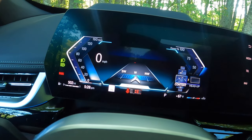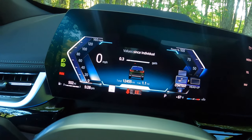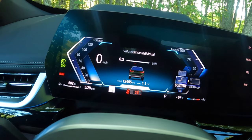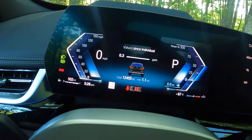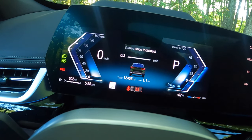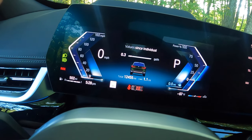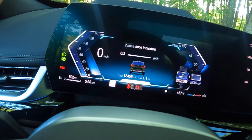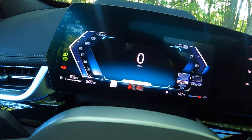This is a compass, I guess. It's an interesting looking compass. This is 0.3 gallons per hour. How many hours? Wow, we have 12,455 miles on this thing? That's amazing. Or is that when we need service? I don't know. I have to dig into that. This car is designed to vex. And here's something nice and plain and regular.